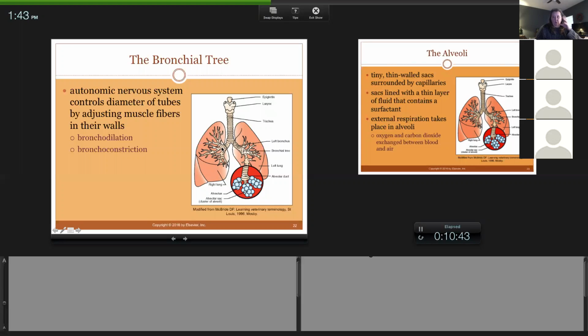Again, those are controlled with the nervous system. The other thing I'll mention, if you know someone with asthma or if you yourself have asthma: when people have asthma, their bronchioles, their bronchial tree, are too narrow and get constricted. That's why they feel tight chest and can't breathe. Not every inhaler is the same, but in general, an inhaler usually contains a bronchodilator. That medication gets inhaled and causes those airways to open up.